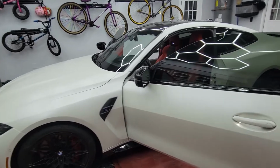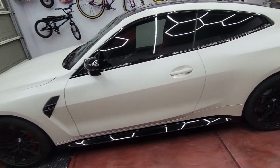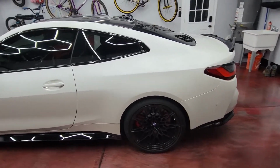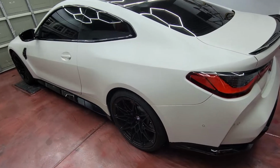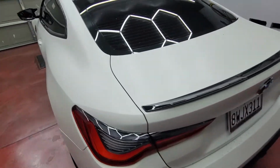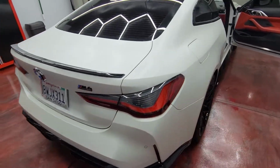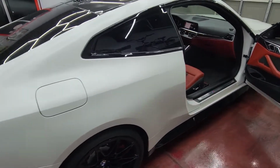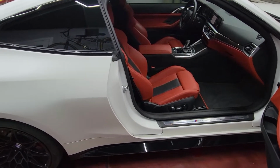But yeah, if anybody was ever curious about this car, maybe that helps you have a little insight on what you're getting into. And like I say, if you ever get a chance to go to a dealership to check one out, I highly recommend it. I don't think you'll be let down. And I think you'll be pleasantly surprised.